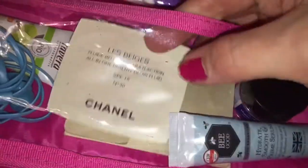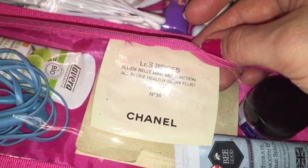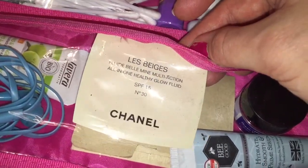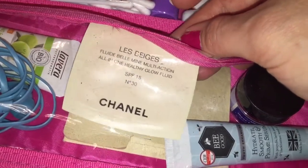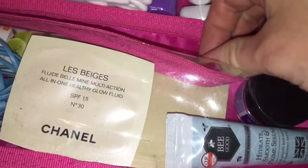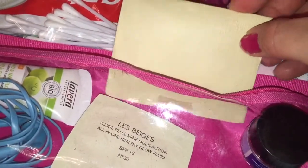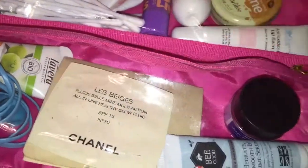This is a little sample CC cream, an all-in-one healthy glow fluid. It's just a really light kind of BB CC cream, SPF 15, that I've just shoved in there. Whether I'll use it or not remains to be seen. I then have these little blotting pads from Muji, and I always have these in here, so I've kept them in there just in case.